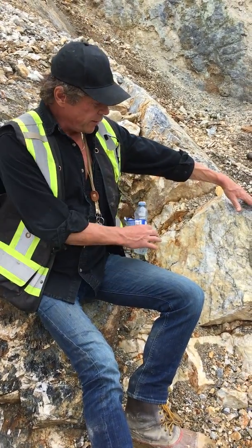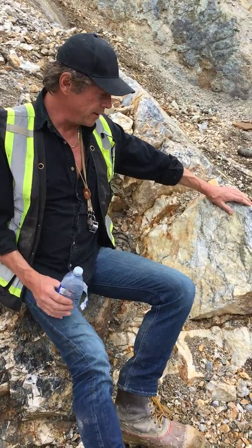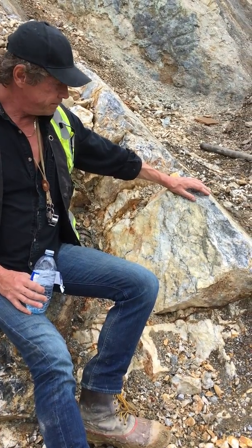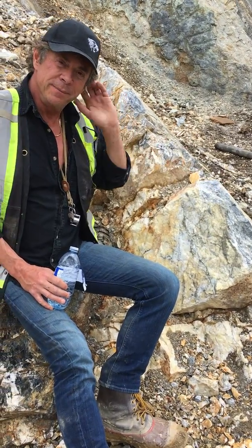So yeah, an appreciable amount of the value of this quartz vein, even though it's 3 meters wide, a good portion of it's right here in the first meter. And in fact, the first foot of it is probably the richest. Lots more left. Cool.